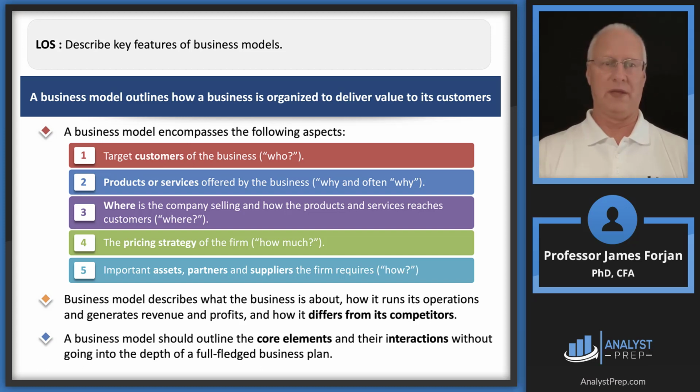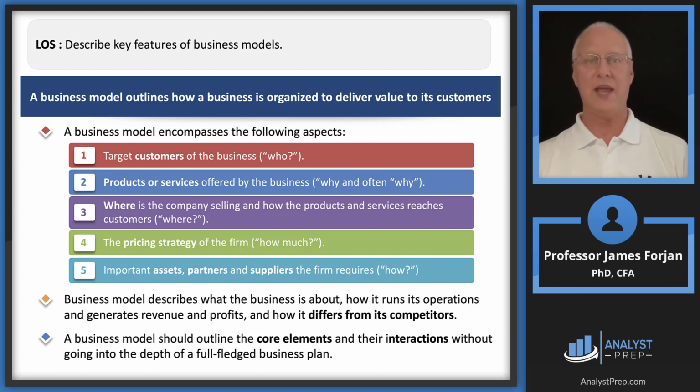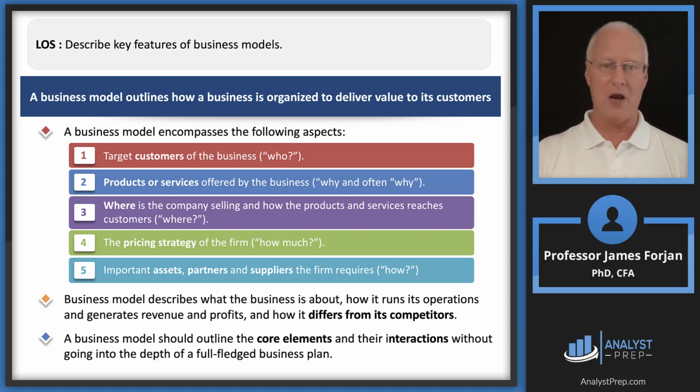So here's probably the first question on the exam. What aspects can be identified as parts of a business model? Now, I just listed a couple of bullet points there in the very beginning, but what the reading emphasizes is who, why, where, how much, and how. And look down at the bottom, and we're going to have a slide for each one of those 5 points. But this is what the Institute is trying to get you to realize. Look at what we have bolded down there. It differs from its competitors. So this is this notion of technological innovation, which can be applied to each one of those 5 points. How can we differentiate our goods and services from our competition out there?